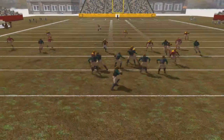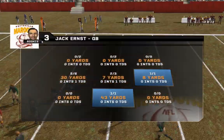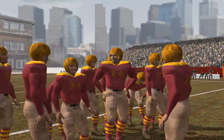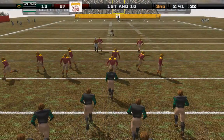The home team lines up in the quarter defense. Gets rid of it, and the catch is made. And it's good for a first down. Gain of 6 on the play. Ball on their own 34. Ball on the 34-yard line.